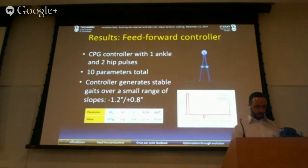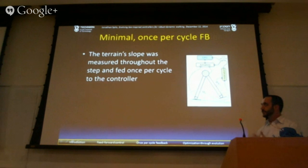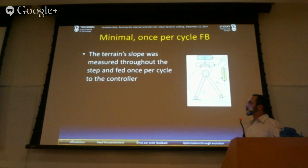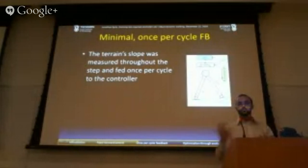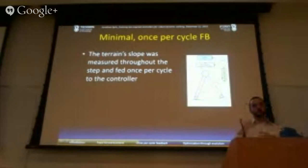So how can we improve this range of slopes? Like I said, we have minus 1.2 up to 0.8. That's about 2 degrees that the robot can walk on. And we want to increase this. We want to make it walk on a much larger range of slopes. So what we do is we measure the terrain slope. We can do this in several ways, and we can measure it throughout the gait. And then we feed it to the CPG just once per cycle. So the information on which slope it's walking on is fed to the controller once per step.